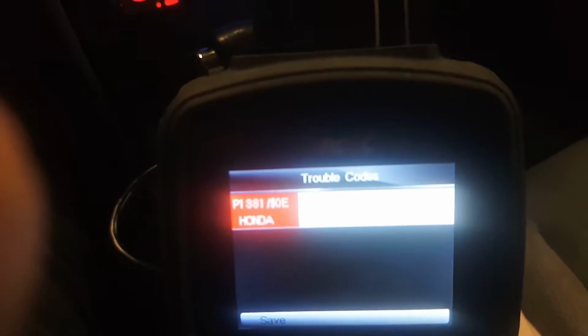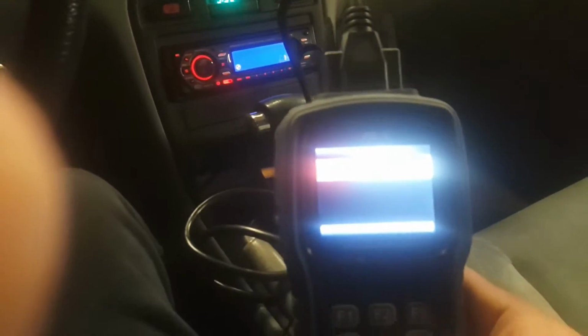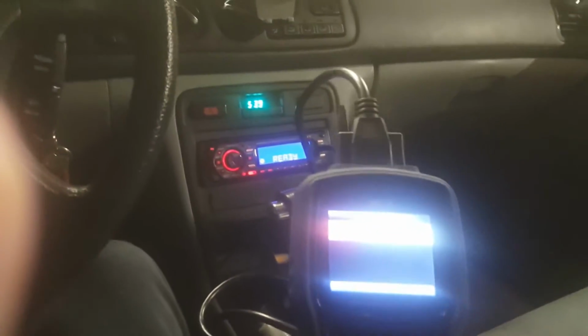Yeah, sorry if you can't see that. The screen's real blurry. So it's a P1381. Again, I apologize, it's all bright. This screen is super bright and I don't even know how to turn it down. I apologize. So let's go ahead and get started with that.